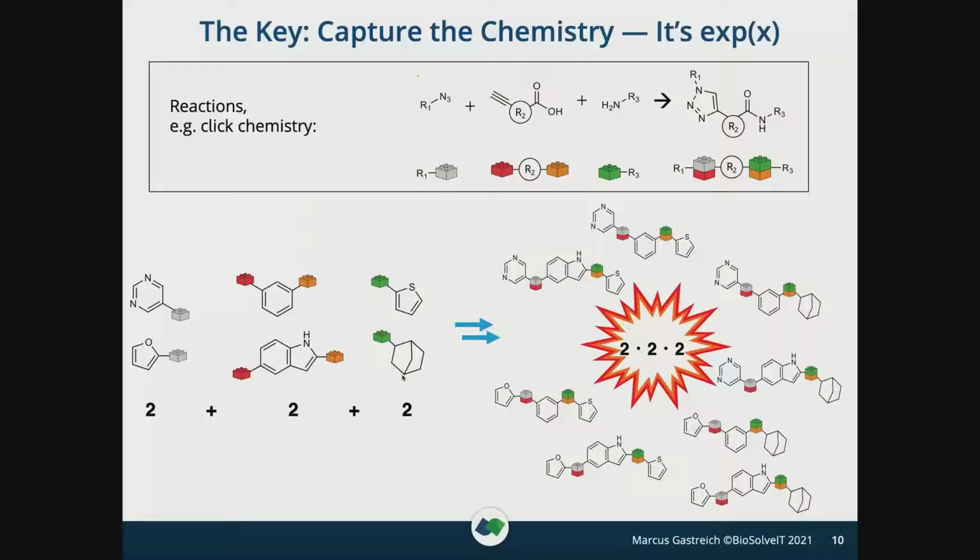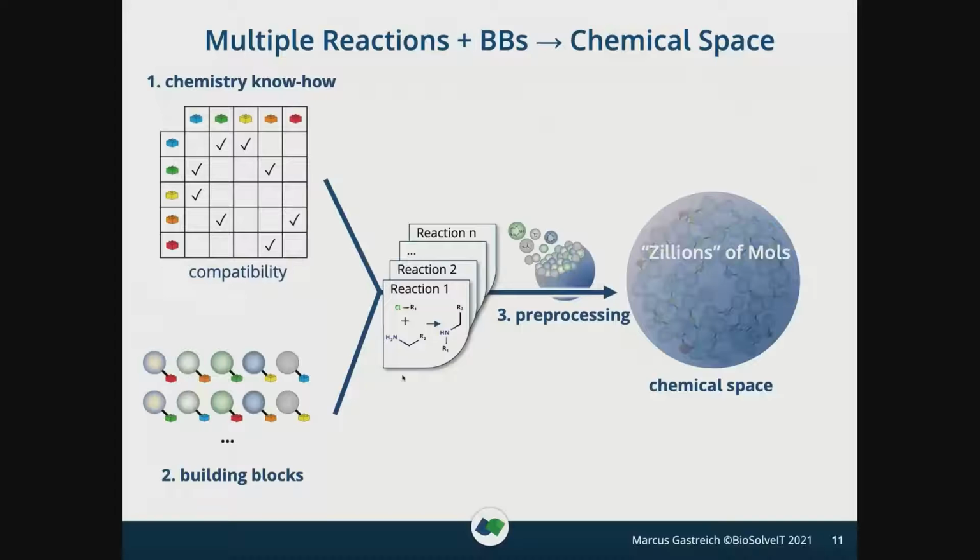We get a 2 by 2 by 2 list of potential molecules, which makes 8 in these cases here. And you can easily imagine that if we do this with larger sizes of building blocks and more reactions, then we can easily arrive at zillions of molecules.